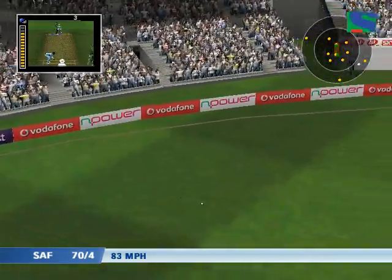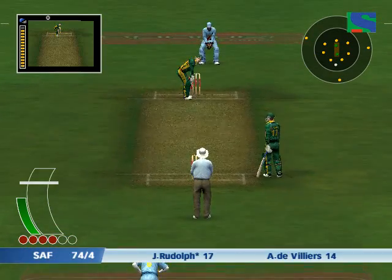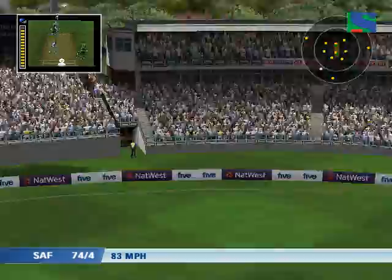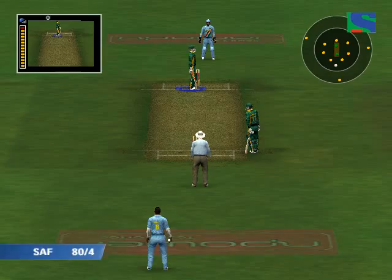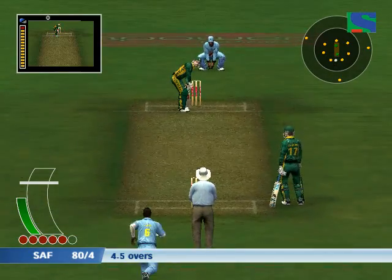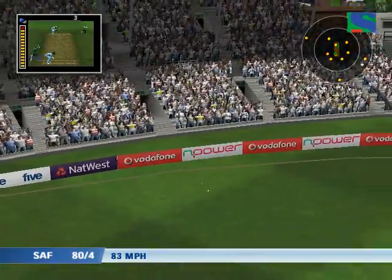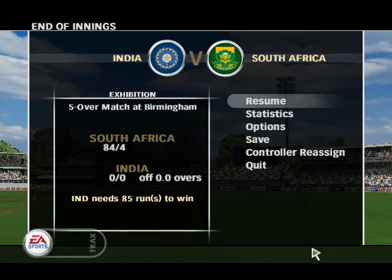Sense how much he loves to thread the ball through the cover region. What a marvellous shot. Let's take a look at that. The crowd really enjoyed that shot. Oh, he picked that up beautifully. Quite beautifully.